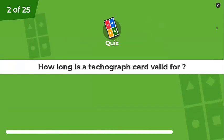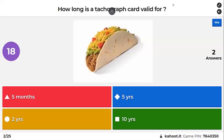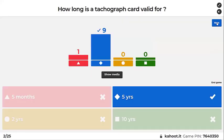How long is a tachograph card or chart valid for? Oh, sorry, no, a digital card, beg your pardon. How long is a tachograph card valid for? Oh, missed it. Sorry. 5 years. Mm-hmm. Someone said 5 months. Sleeping, sorry. No worries.